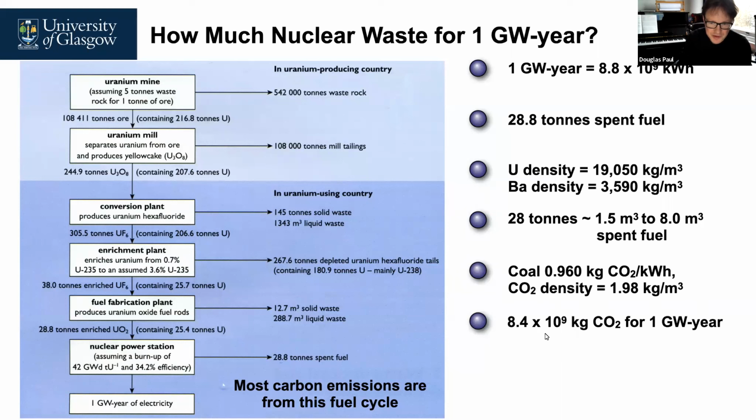So, this is 8.4 million tons compared to uranium's 28.8 tons. And if we use the density to work out the volume, we're talking about 4.2 billion meters cubed as the volume of CO2 released for every gigawatt year out of a coal-fired power station.